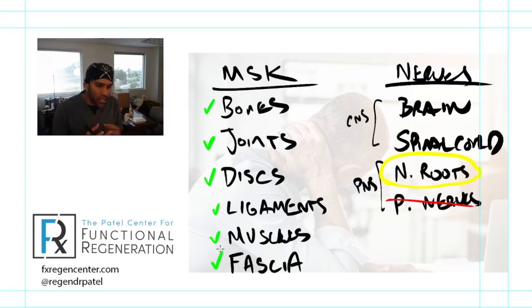We end up putting more pressure into the disc, and the disc degenerates more. Since the disc is a water balloon, when we put pressure on the balloon, it bulges outwards, and what does that do? That irritates the nerve roots. Right? So you can see how all of these things end up being interconnected. And ultimately, there's a lot of stuff that can cause pain.